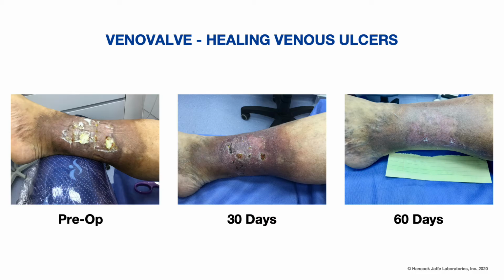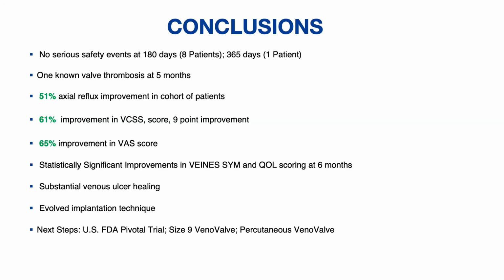Even though ulcer healing was not a main point of this study, dramatic healing was noted after the procedure. This is a patient who had 2 ulcers treated for more than 2 years, and after placement of the VenaValve, ulcers were healed at 60 days. In conclusion, we had no serious events at this point of our follow-up.